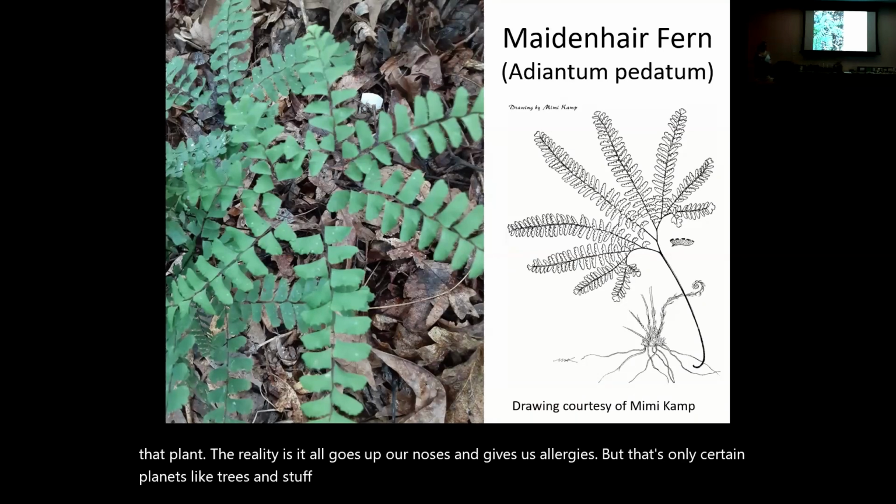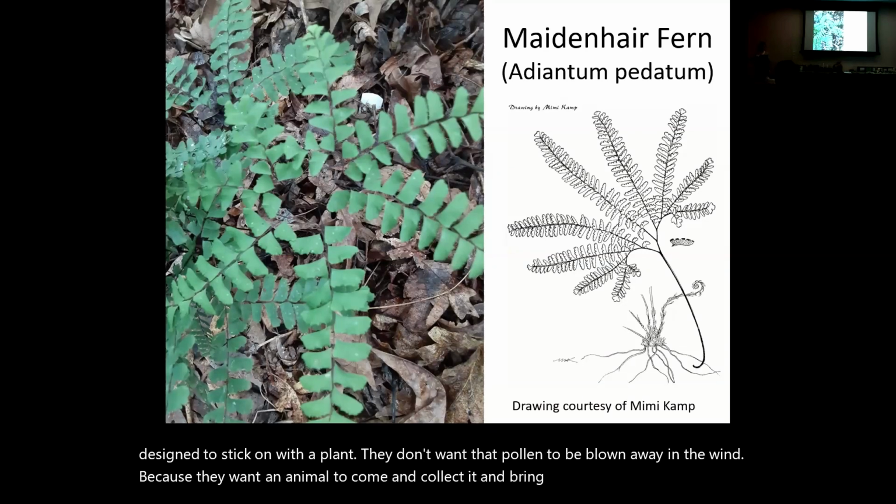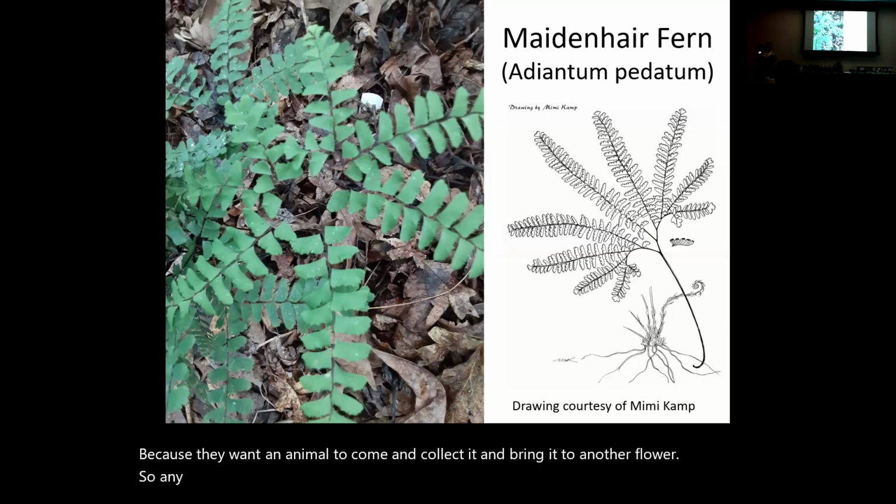But plants that are insect or animal pollinated have pollen that's designed to stick onto the plant. They don't want that pollen to be blown away in the wind. They want an animal to come and collect it and bring it to the flower. So any plant that is insect pollinated or animal pollinated is not going to be an allergy plant.